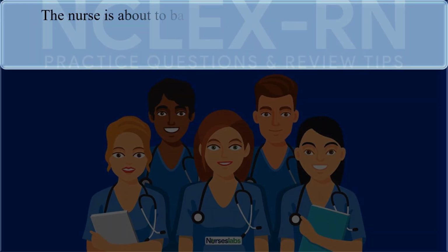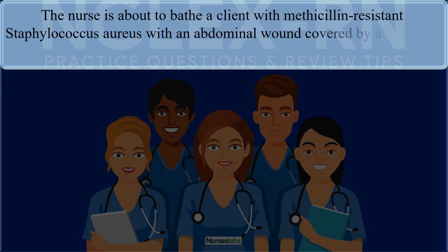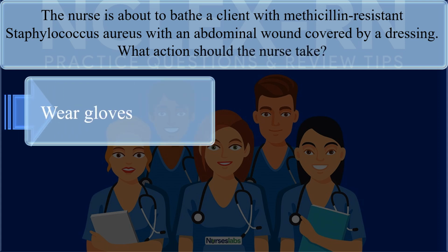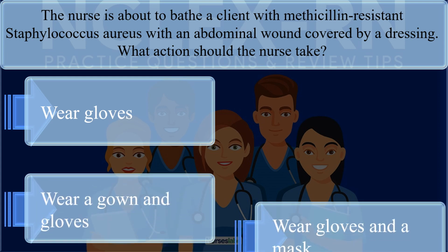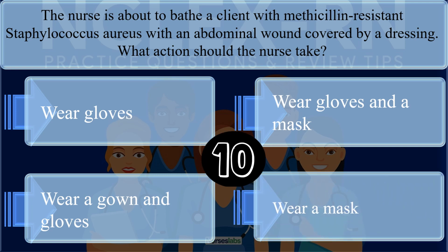The nurse is about to bathe a client with methicillin-resistant Staphylococcus aureus with an abdominal wound covered by a dressing. What action should the nurse take? Wear gloves. Wear a gown and gloves. Wear gloves and a mask. Wear a mask.